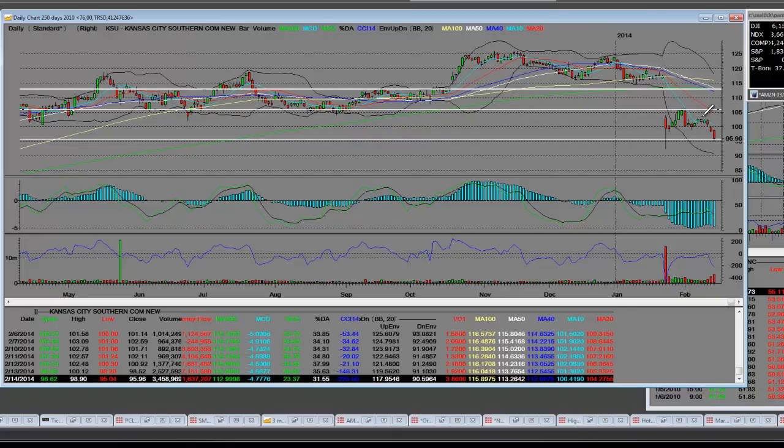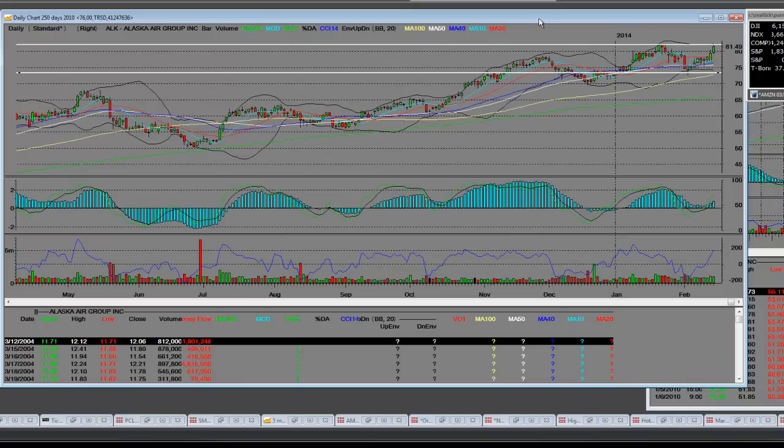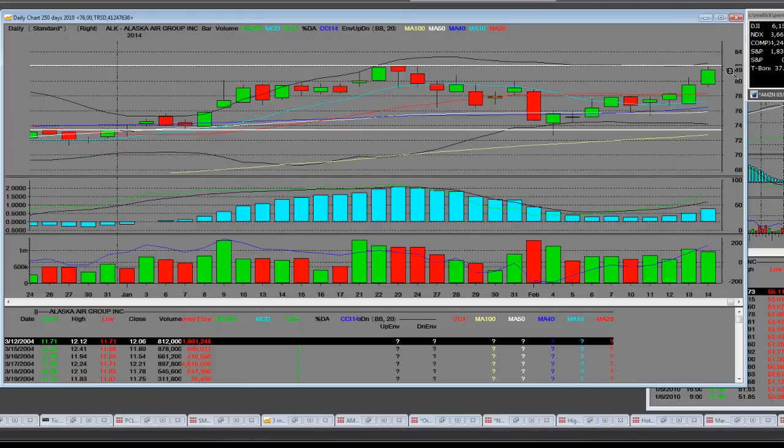So Ken Flag, KSU. There's a double bottom there. It's oversold, but it's in the Dow transports. So let's take a look at ALK. This one's quite the opposite of the other one. That one's rallying up and challenging 52-week highs right here. So there's a combination of the Dow transports. This one looks exactly like the index.